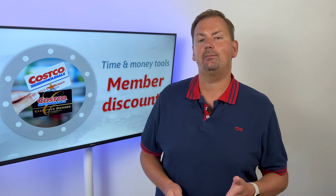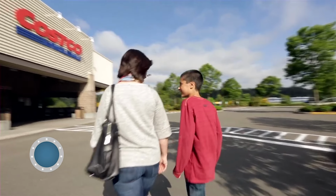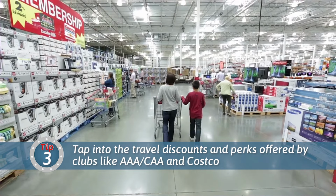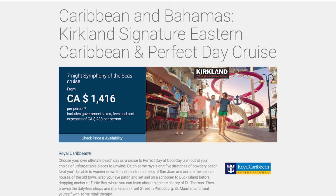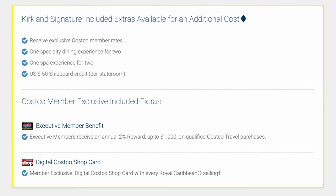My third tip is to tap into the discounts and perks offered by memberships in clubs like AAA, CAA, and Costco. Both offer travel booking options that sometimes offer extra discounts, perks on the cruise, or credits after the cruise. Costco, for example, offers several cruises every year that offer extra onboard perks like free specialty dinners, spa credits, and onboard credit worth hundreds of dollars.